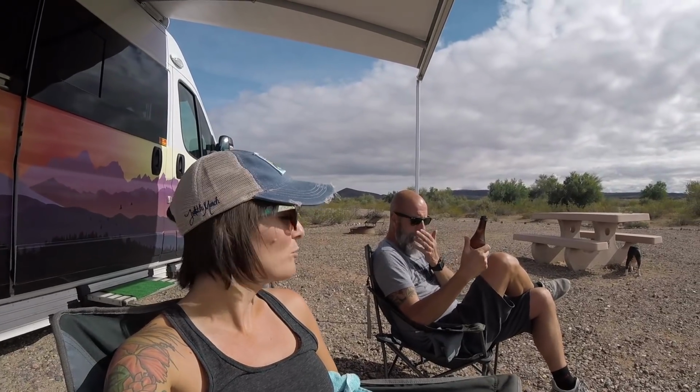This is Painted Rock Campground. It's a BLM campground. It's $8 normally, but we have that annual National Parks Pass, so it's $4 a night. So we just paid for one night. We'll figure out a plan in the morning, go from there.